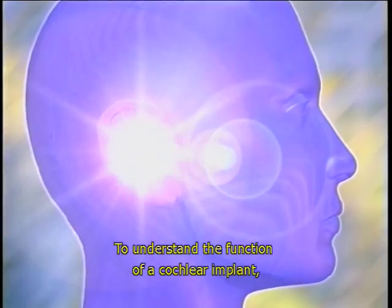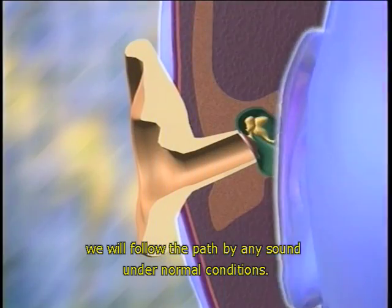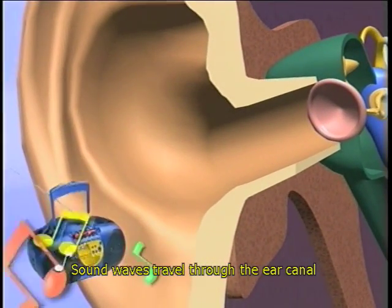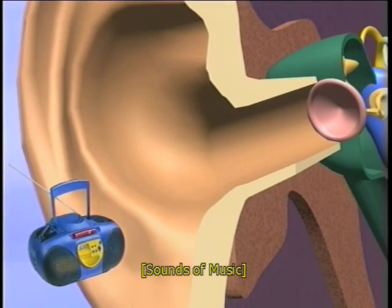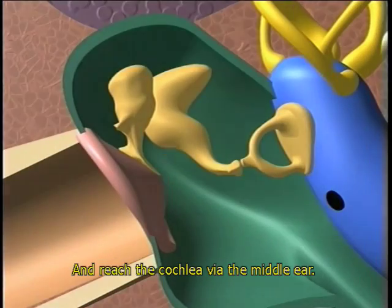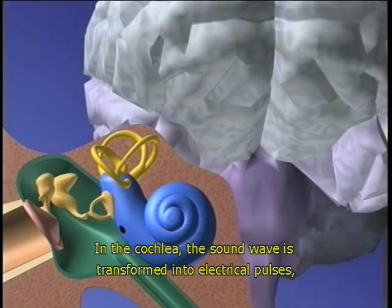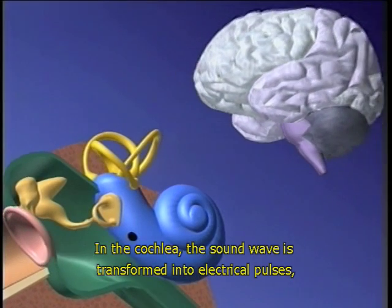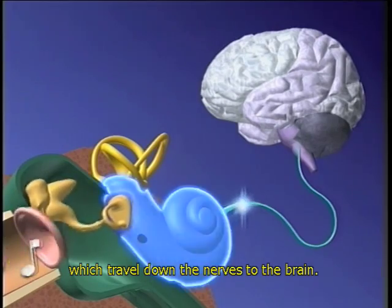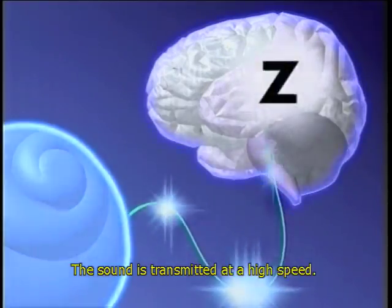To understand the function of a cochlear implant, we will follow the path of any sound under normal conditions. Sound waves travel through the ear canal and reach the cochlea via the middle ear. In the cochlea, the sound wave is transformed into electrical pulses, which travel down the nerves to the brain. Then the sound is processed. The sound is transmitted at a high speed.